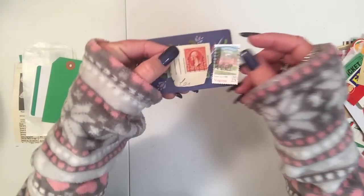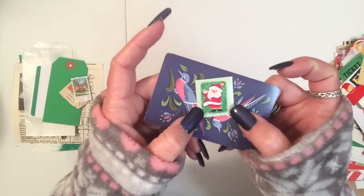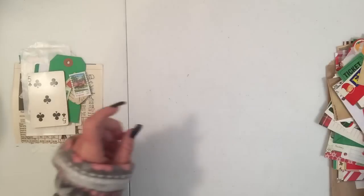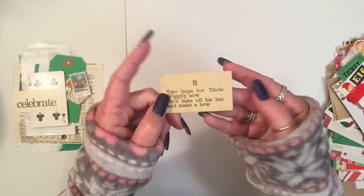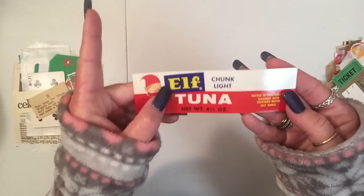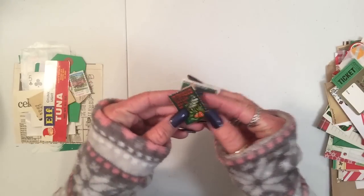We've got some stamps. And I don't know. Oh, that's a stamp too, I guess. Or maybe a fake one. I'm not sure. You know, one you just put on your Christmas stuff. This is a vintage playing card that's very pretty. One of these little cards. Anyway, hers are a mix of old and new. Sometimes she has all old stuff, but most of the time, I thought that was cute. Elf tuna. I was going to put that in one of my Christmas journals, but I decided not to. I used quite a bit of her ephemera in one of my Christmas journals.